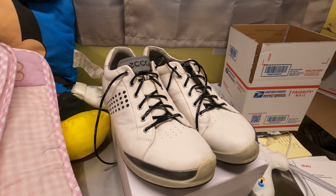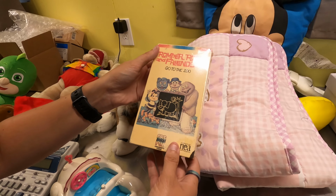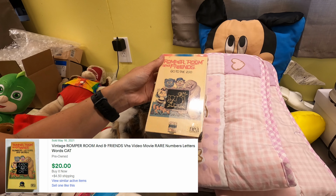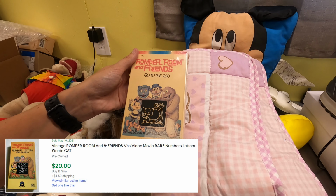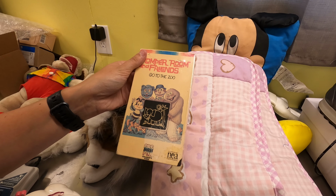And I think that's, oh, this one. I didn't run a comp on this. I ran a comp at the store, but I don't have it here. Romper Room and Friends Go to the Zoo VHS. It's still sealed and everything. Not worth a ton, but I think it might have been worth $15 or so, which I thought was pretty good for a VHS, especially being that it's still sealed.